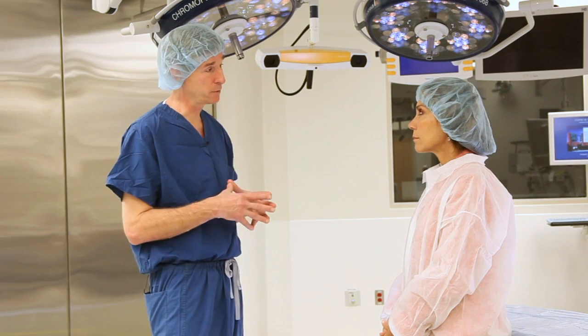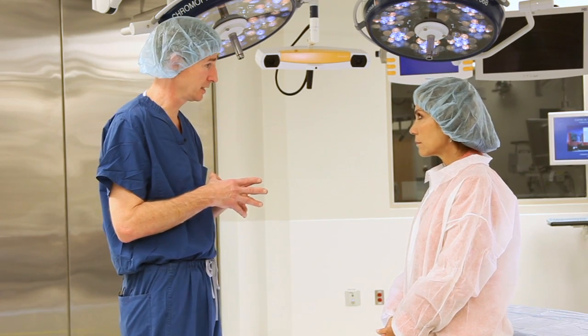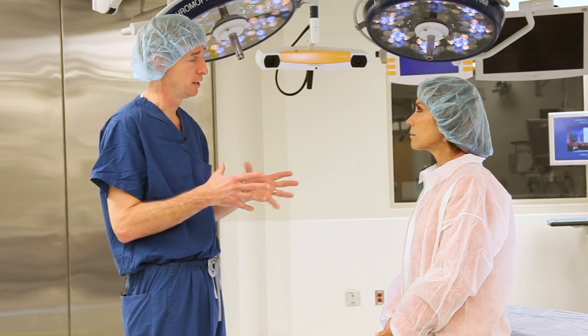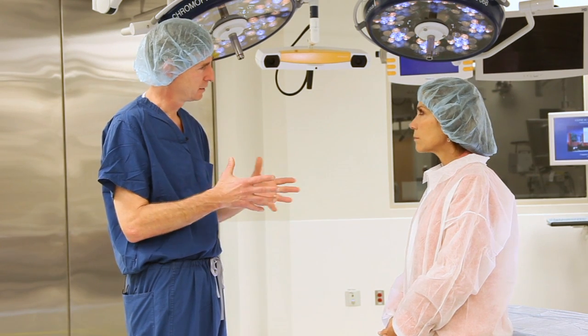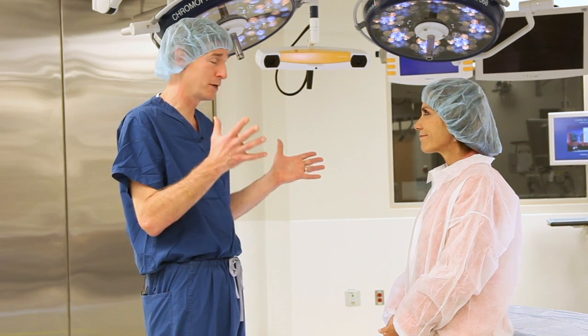We have 9 operating rooms, as I said. We do all kinds of surgery. We do 3,000, 3,500 cases a year. When the patient comes in the room, there are all kinds of people here in the room, nurses, anesthesiologists, different kinds of technicians, and everyone gives the patient information about what's happening. Person goes off to sleep, and then they wake up in the recovery room.